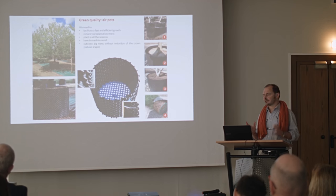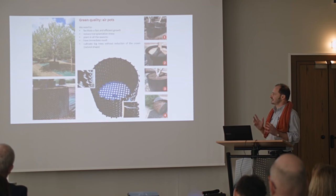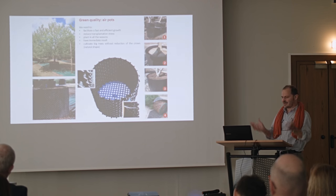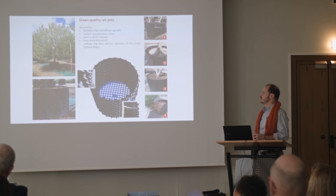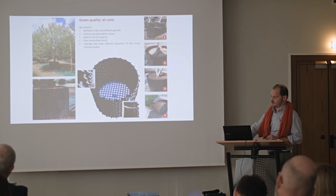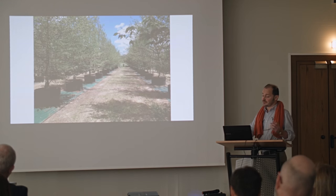We don't cut any branches. We don't want to reduce the crown. And for this reason, it was necessary to use the AirPot system. And it works very, very well.